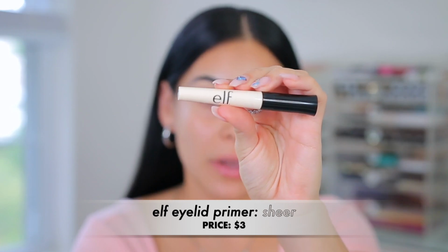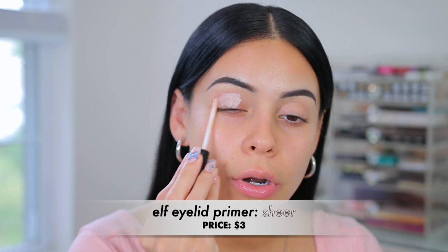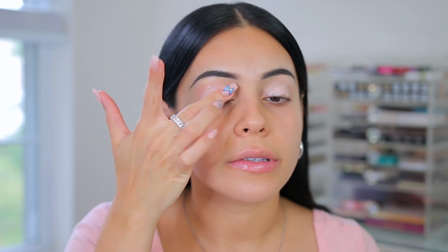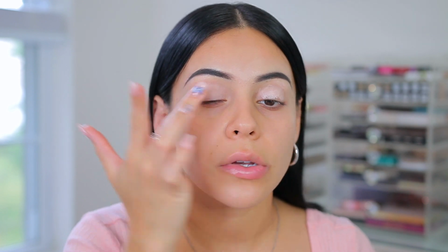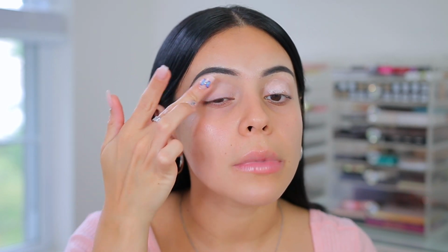So I'm going to start off with primer. I'm going to use the eyelid primer. This one's just in the shade Sheer. This is one of my favorites. It's so good. And I'm just gonna put this on all over. It's nice because it lightly cancels out any veins or discoloration that you may have on your lids. So it just evens everything out, makes your shadows pop, makes them last.